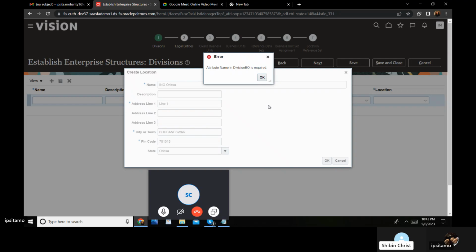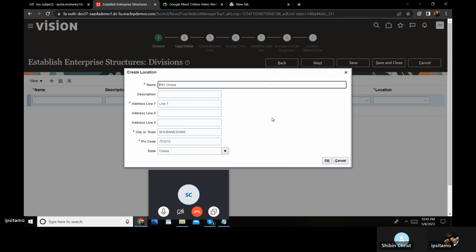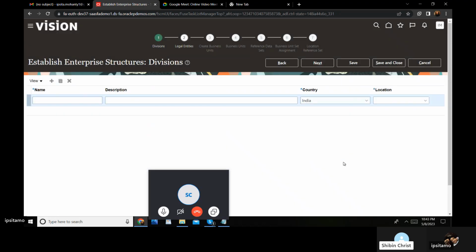Attribute name division is required. Okay, click OK. It is not allowing us to create. It is asking us to provide the division name first and then come to this location. That's all right. Cancel. Whenever we get this error, that is good only. So in name, provide ING underscore Orissa. ING underscore Orissa.